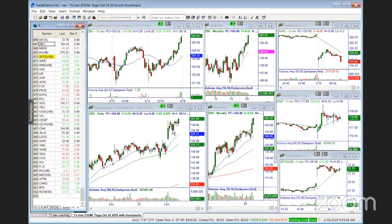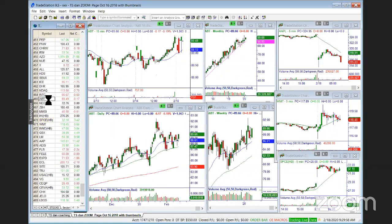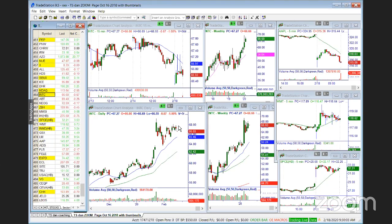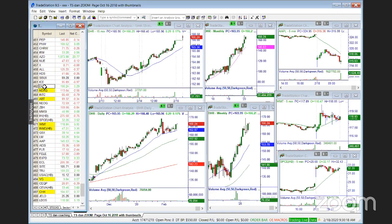ZBH, this sector, the sector ETF, medical equipment, is breaking out, so that looks fantastic. NEOG looks good. Abbott looks good. Intel, I like this both for directional and a put spread over the high, but it's gapping down obviously with the Apple news. I liked NDAC over the high. It's gapping down, so that's going to have to cancel. So I think all our opens are fine. Like I said, they're only going to trigger if they're strong.